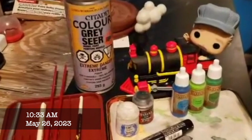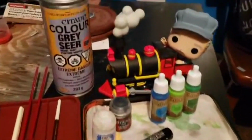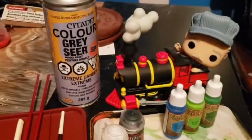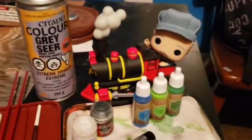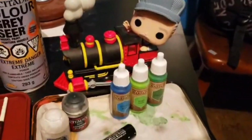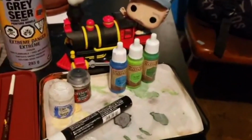So here we have it. This is my workstation, and basically this is all the materials I'm going to be using. First I'm going to start out with the Citadel Colour Grey Seer, which is just a primer to spray on the pop itself so that the paint will take to the plastic a lot better and Tristan won't have any issues with chipping.